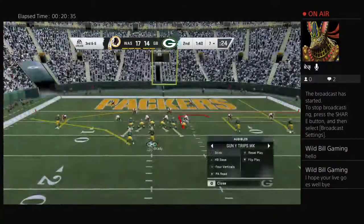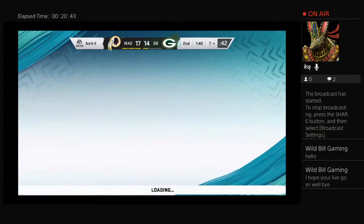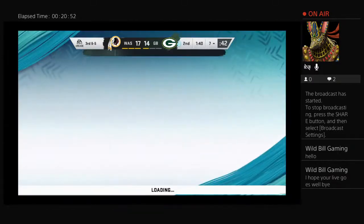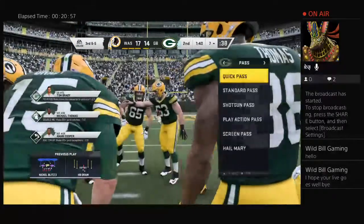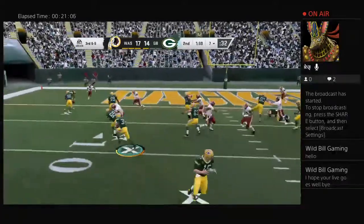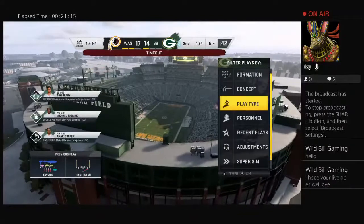No gain on the play there, so they're left with a 3rd down and 6. Now the Packers going to go ahead and use the second of their timeouts as they'll talk it over here before what will be an important 3rd down. Now Saquon Barkley. So a nice job to break the 1 tackle, but not much daylight after that as he's brought down.